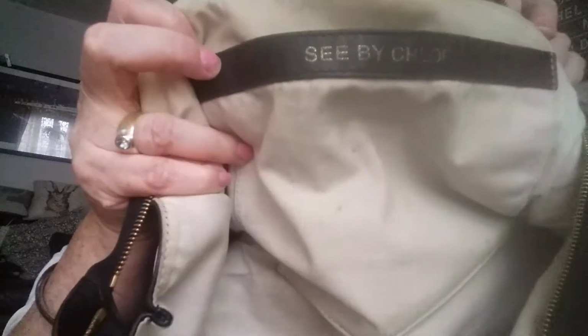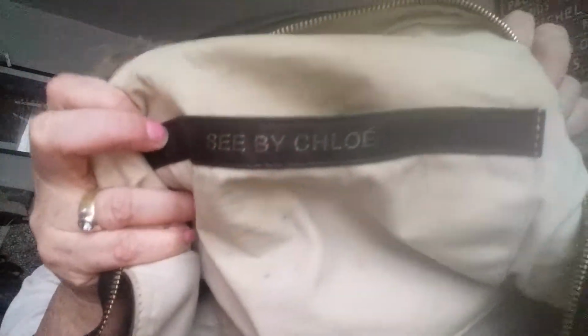The only unusual thing about this bag, there's only one pocket, and that runs across the back, and it just says "C by Chloe" stamped onto it there. It's quite a big pocket. You could fit several mobile phones in there, and it's open. There's no zip on it.